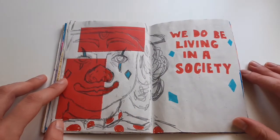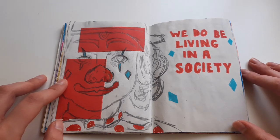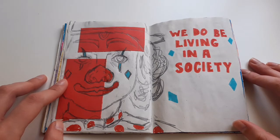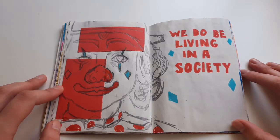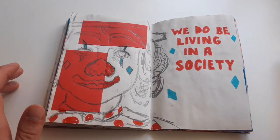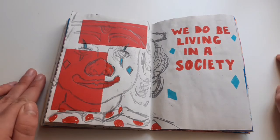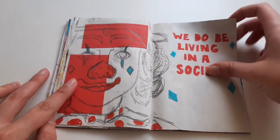I didn't know what to draw in this page. And I think something kind of inconvenient had just happened. So I thought indeed we were living in a society. And here we have the Joker, I guess. It's not the Joker, it's the meme. But yeah, we do be living in a society.